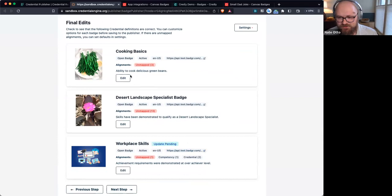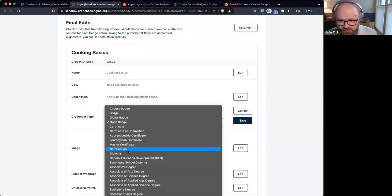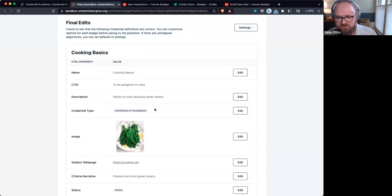We'll take a look at each of these badges and see how the open badges metadata translated over to the values in the registry. We can see that each badge has a name, a description, and then a credential type. This credential type defaults to open badge, but if you are issuing a badge that represents one of the many other credential subtypes that is described in CTDL, you can get more specific by choosing which of these credential subtypes best represents the concept that this badge recognizes.